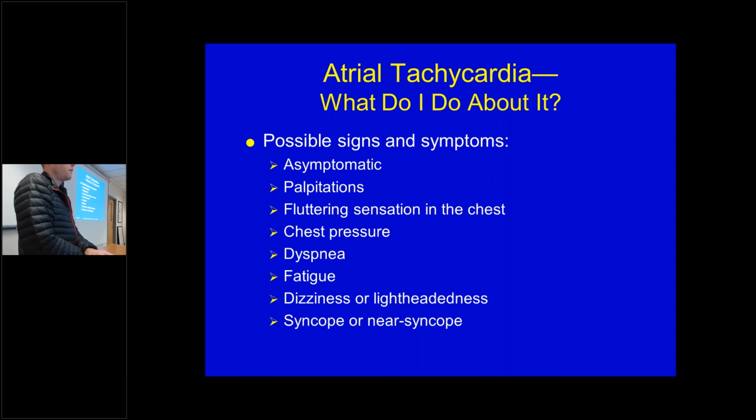They get palpitations, fluttering of the chest. Sometimes they can have chest pain. Chest pain is sometimes difficult, because it's really easy to say, oh, the chest pain's because of the AFib. Well, they might be going into AFib because they had heart disease and a heart attack, and you're not seeing it because they're tacking away. And once you fix the AFib, then you're like, oh, yeah, you did have a heart attack this morning. We should probably get you to the cath lab.